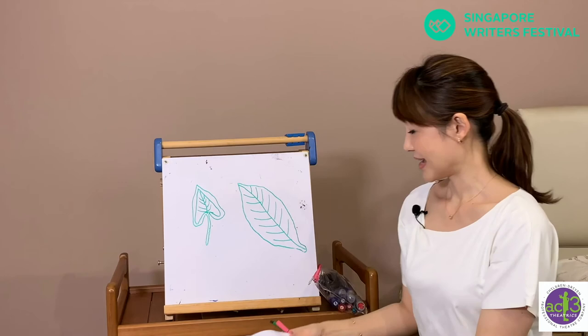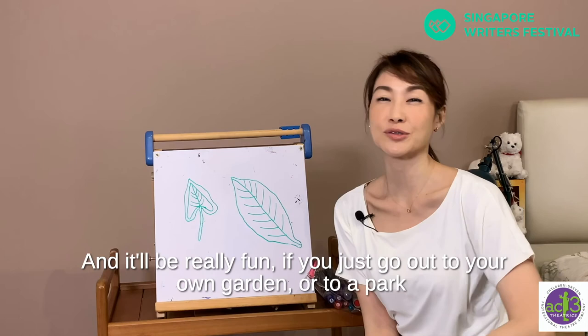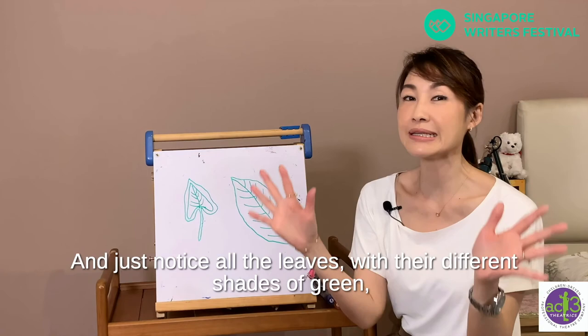Leaves with different shapes. I hope you enjoyed this craft time, and it'll be really fun if you just go out to your own garden or to a park and just notice all the leaves with their different shades of green and their different shapes as well.